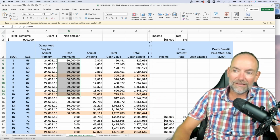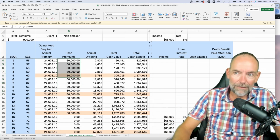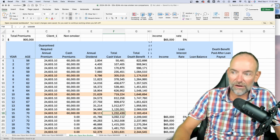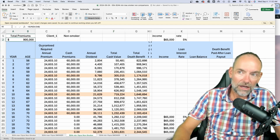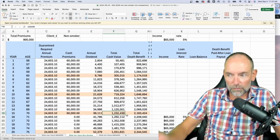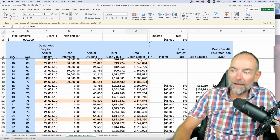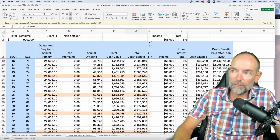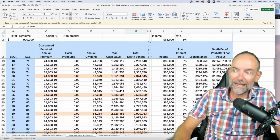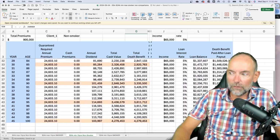And what you'll see is obviously a much more dramatic result by doing something like this. If I can max fund 60,000 for 15 years, by the end of that 15th year, you're going to see your cash value, with about 900,000 put in over those 15 years, worth about 1.2 million, a little more than that. Your death benefit's 2.1 million. And it looks like you can pretty conservatively start pulling about $65,000, again tax-free income at a personal level, under the assumptions that we've been using in this spreadsheet.